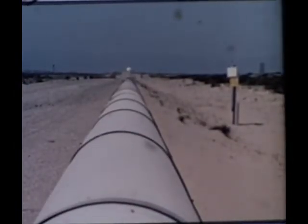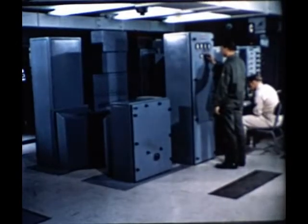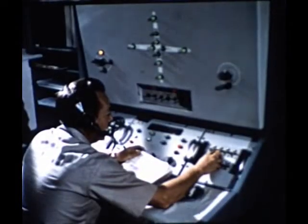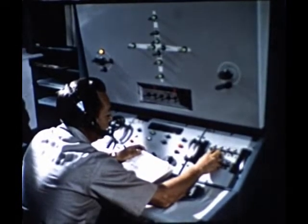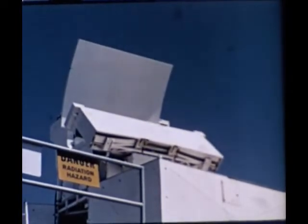The General Electric guidance antennas receive a continuous signal from the missile. It's analyzed by a Burroughs electronic computer, which accurately determines if the missile is on its proper course. If it isn't, a return signal goes out to Atlas, telling it to correct its flight path.